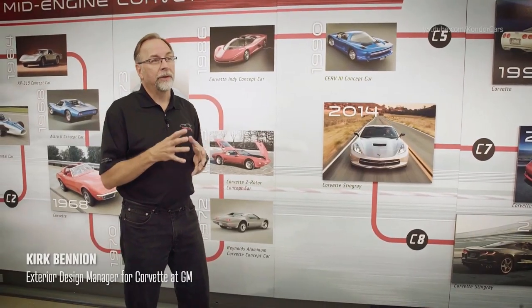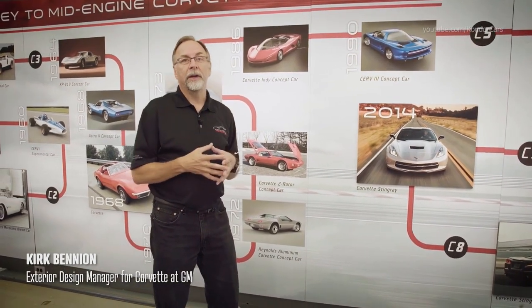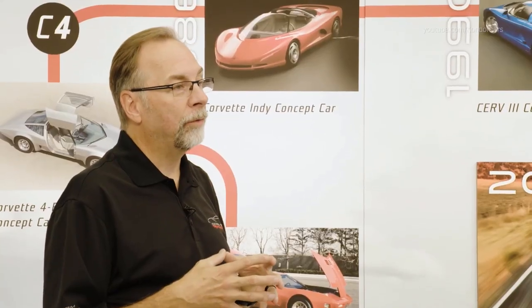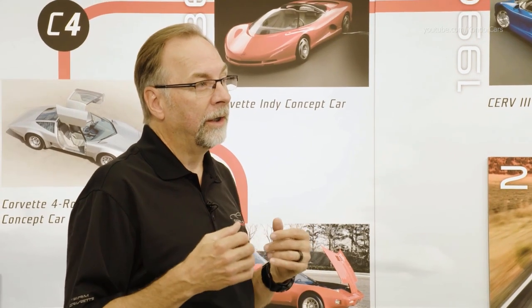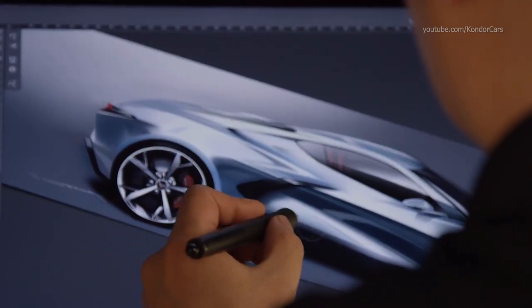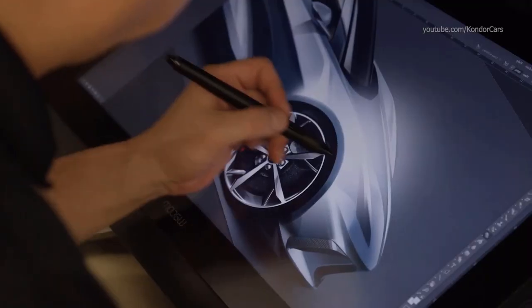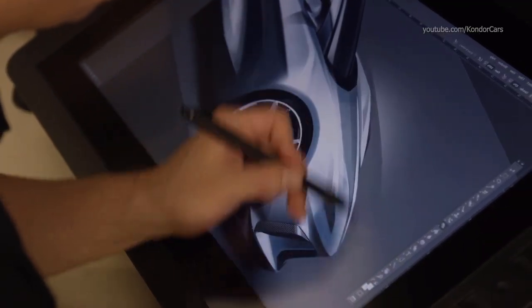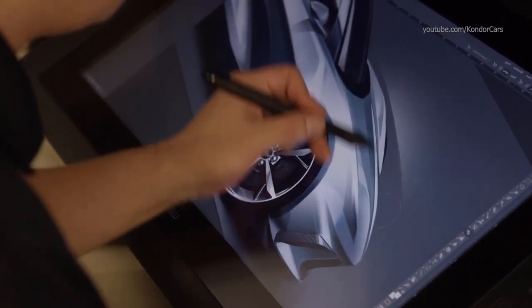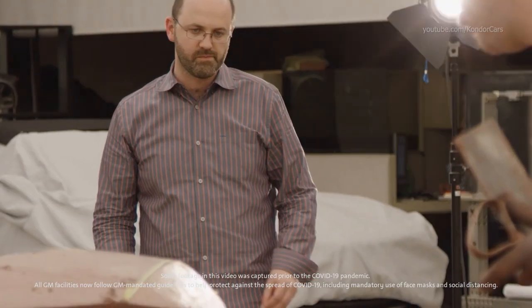It'd probably be like in a 2011-ish time frame where we started talking about the mid-engine again. We started having meetings as to what we would do with the package, what we would need for content, as we started scripting what we would like the mid-engine car to do at that time. As a designer, you don't often get to work on something that's new essentially from the ground up. And this car is new from the ground up.